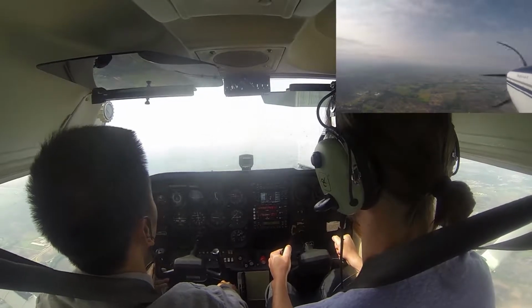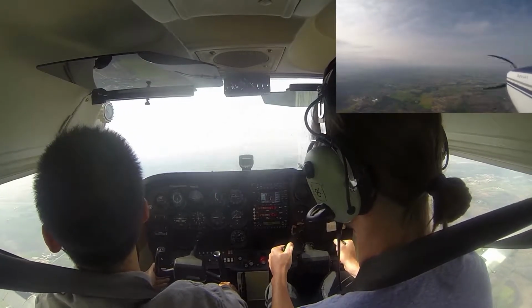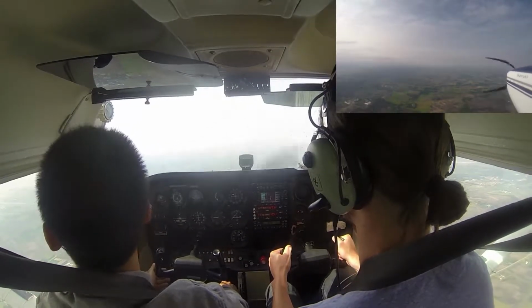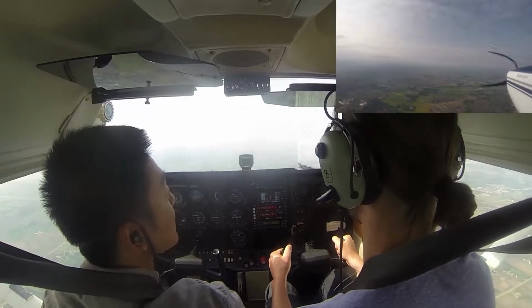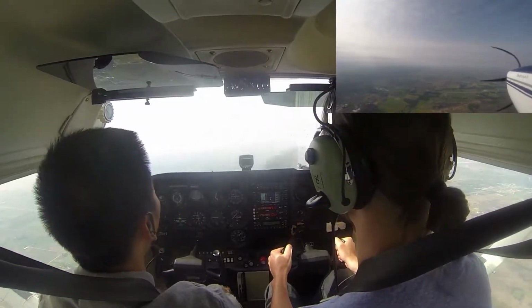That's very nice. What's the highest that this plane could fly? Around 11,000 feet. It depends on the temperature and your weight. So if I lost some weight, next time we could go a little higher? Maybe.